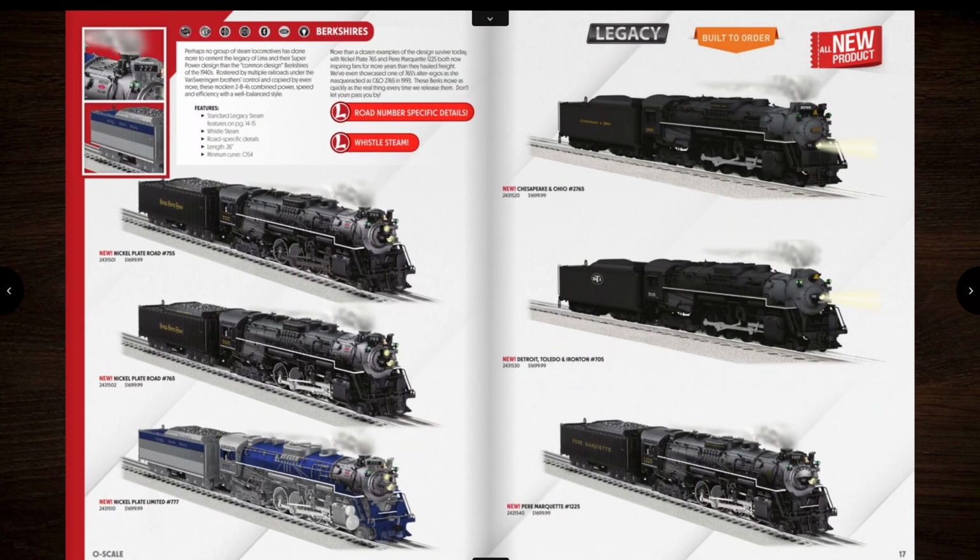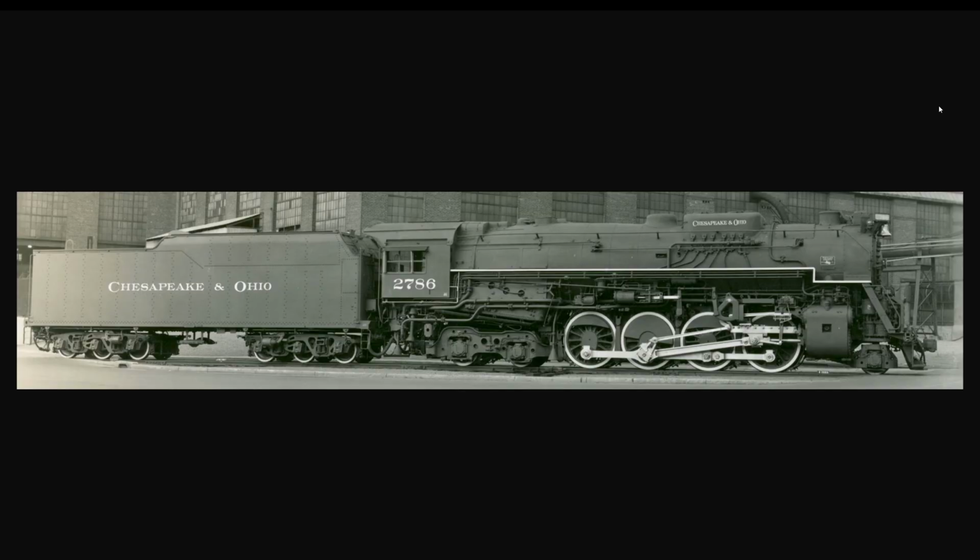Now, moving on, we have the Berkshire class of locomotive. These beautiful locomotives were made by the Lima Locomotive Works in, drumroll please, 1925. And this was the Chesapeake and Ohio number 2786. And as you can see, it's a beautiful locomotive.